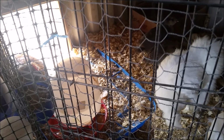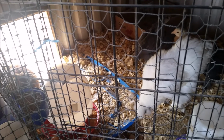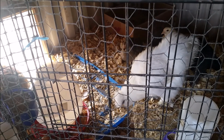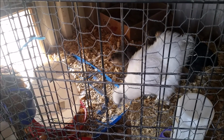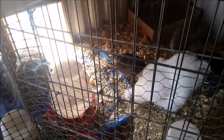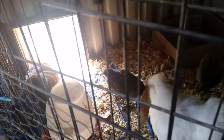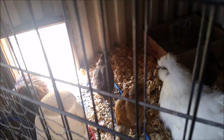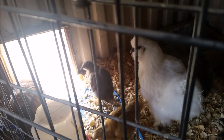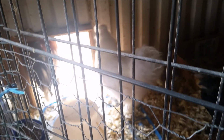Penelope, you must be a very good mama. I guess I would want to cuddle up to that much fluff too if I were a baby chick. I find this hilarious. Look at this guy. What are you doing? You are not little anymore, mister. Well, I guess he'll keep them all safe.